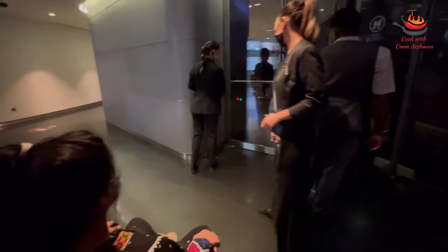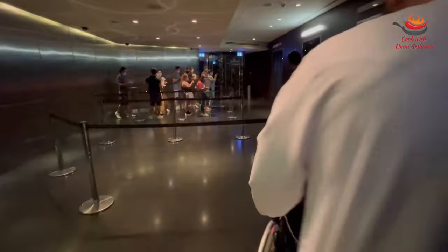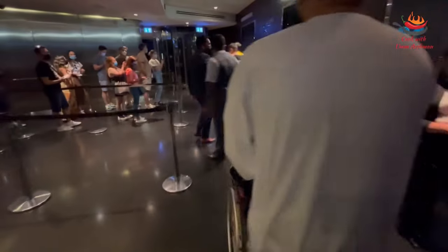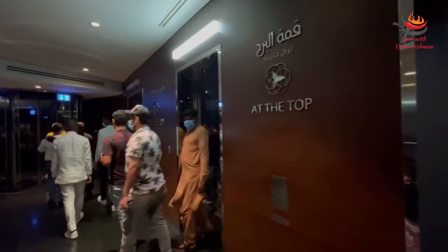Going to the top is very expensive. We can go up to 3 levels: 124th and 125th floor, then 148th floor, and the third level is 154th floor. We booked for 124th and 125th floor. All levels have different prices, but the view is almost the same. And each level has 2 prices for day and night slots.